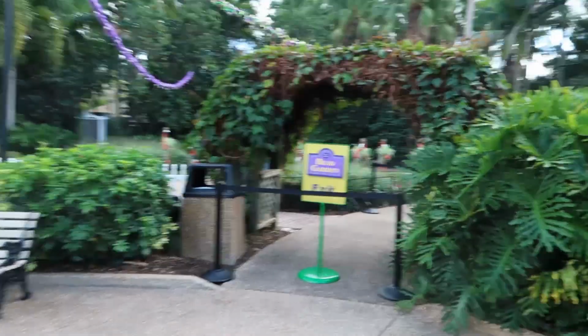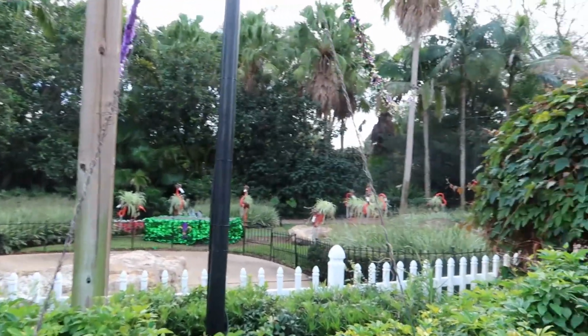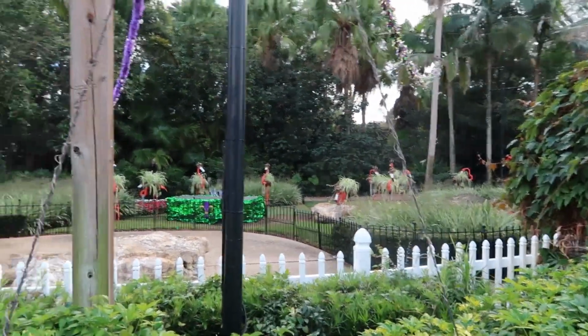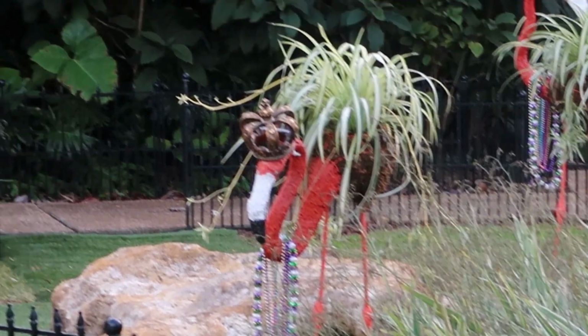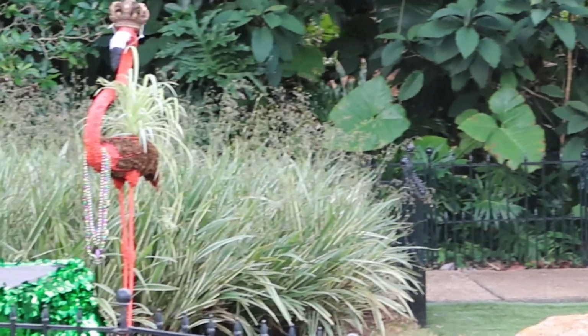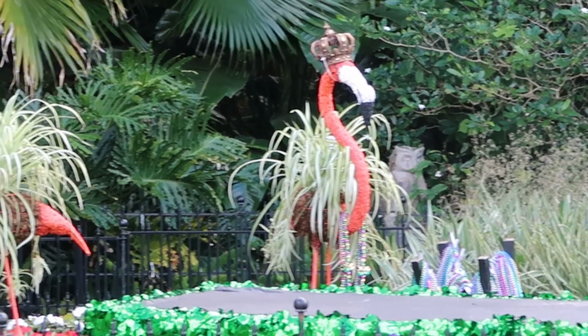It looks like at some point they had a bead garden. What the bead garden is, it's a whole bunch of different animals and stuff, and it looks like they all have beads on them. Let me zoom in. Check it out. There's some flamingos back there, and they all have beads on them. I really don't know if this is just some place to chill that opens up later, or what this is. But it's not open right now.